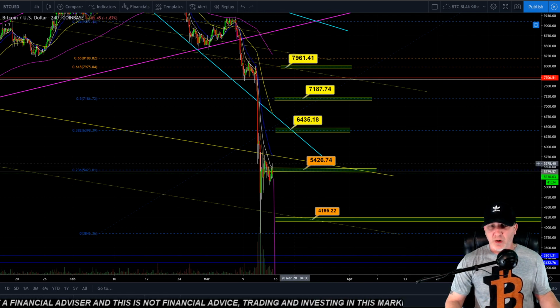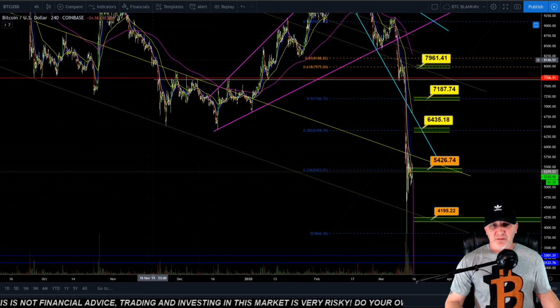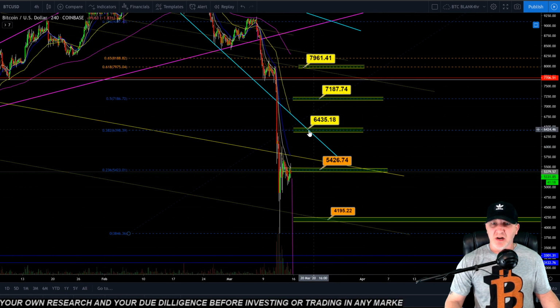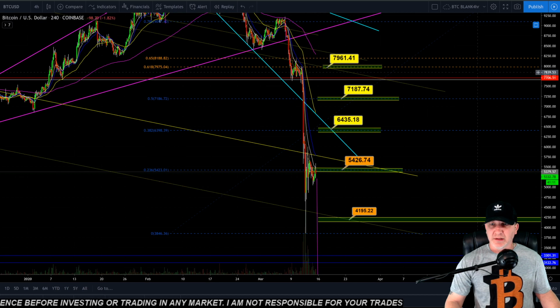We'll go down into the 1 hour time frame in a minute. But as you can see, I have this long-term trend line in here. The top of that, if we were to come up here sometime today, is going to be around the 5750. If we can break that, I'm looking for somewhere in the 6435 range. If we can break that, 7187, and all the way up to around the $8,000 range, which is the 0.618.